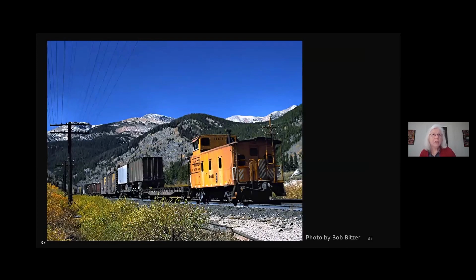Okay, this is a picture that Bob took. So Bob, tell us about your picture. I think one thing when we take pictures of trains coming at us, we sometimes forget that there is a tail end to every train, and the tail end can tell an interesting story within itself. So hang around, take a picture of the rear end of the train.